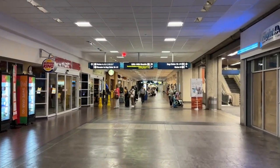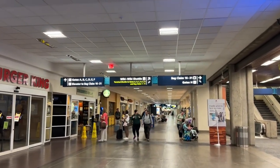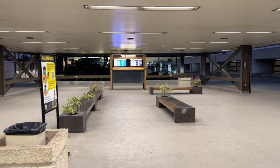Honolulu Airport also offers a post-security inter-terminal shuttle, known as the Wiki Wiki Shuttle, which is essentially a bus that takes you between the different concourses.